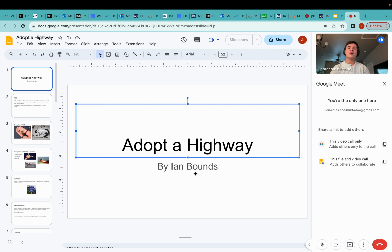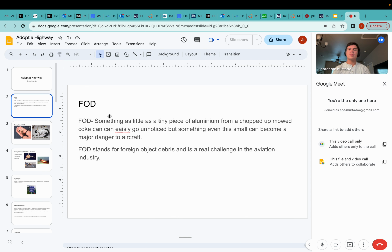And for my project, I did an Adopt a Highway. So my project is about FOD. FOD is an abbreviation for foreign object debris.